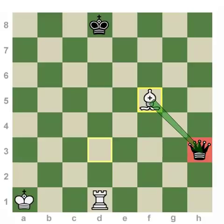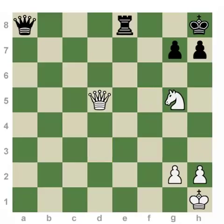A discovered check or a discovered double attack is one of the most powerful types of tactics you can play in chess. And if a discovered attack or a discovered check is one of the most powerful types of tactics you can play in chess, you could argue that a discovered double check is the most powerful move possible in any given chess game.